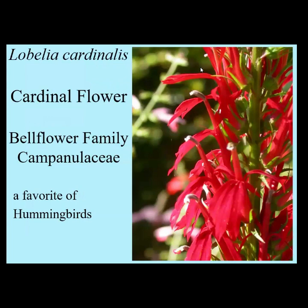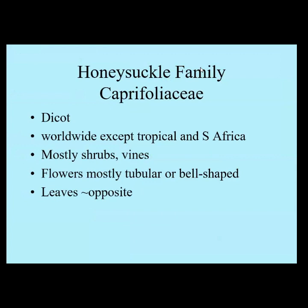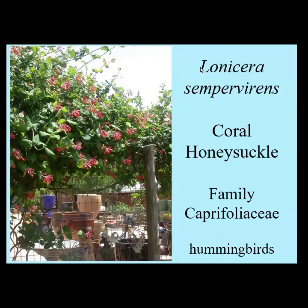Corollas, this example, of course, is our cardinal flower. Blooms in the fall, timing perfect for the fall migration of the ruby-throat hummingbird. Honeysuckle family, mostly tubular and bell-shaped, opposite leaves. Here's a beautiful example, our coral honeysuckle. And I'm sure if you're a master naturalist, you'll be fighting the Japanese honeysuckle at some point, removing that invasive.